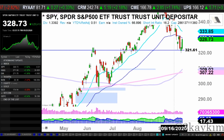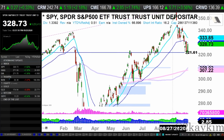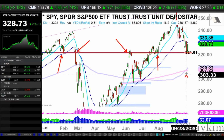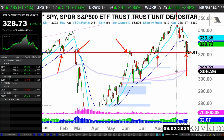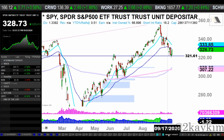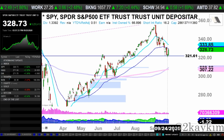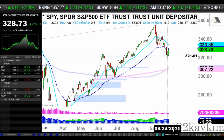320 is pretty solid support, because you can see that's the level where we saw support here, here, here, and here, and we've been hanging around it all this week. So it's definitely a level of interest. But the problem with that is when too many people are looking at the same level. Nowadays everyone's got their little charting software for free. Everybody's been drawing these lines.